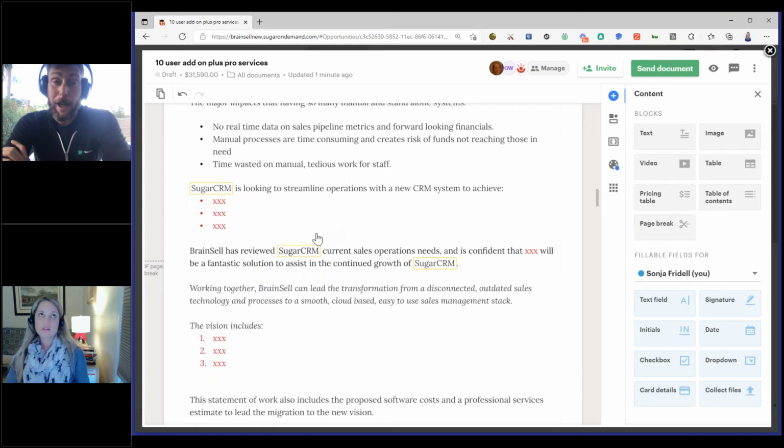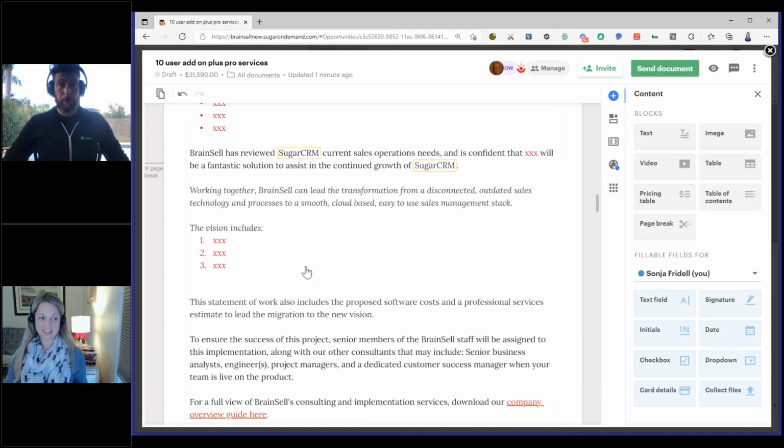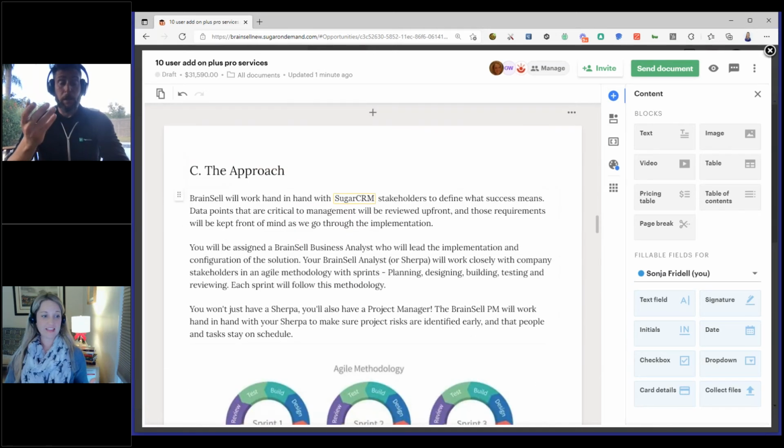But just to appease my content or copy editor self, we're telling people here that the vision includes what you'll take away from it, how you're going to win. This is the real story part here. Even Sonia, with your use case, you guys are selling a consultative service. So that's why you need to fill these out in place. It's going to be unique.